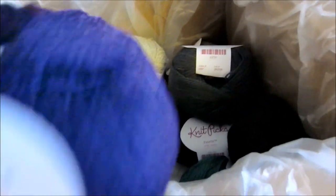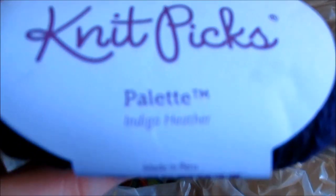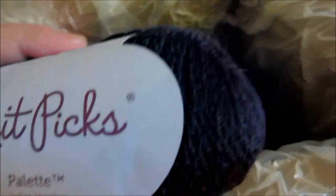Okay, so those are all of the neutral colorways that I bought. And then I have Indigo Heather, and it is showing up super blue, but it is actually purple. It's a really dark, almost royal purple, but it is a heather colorway, so it does have some other colors in it, like blue.